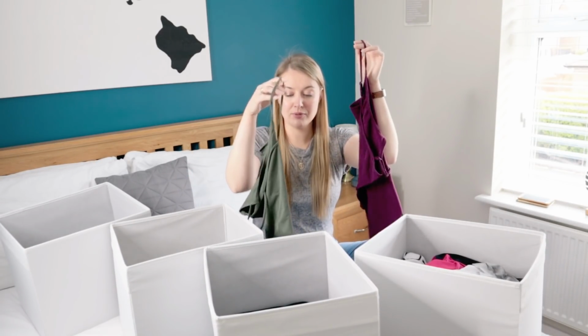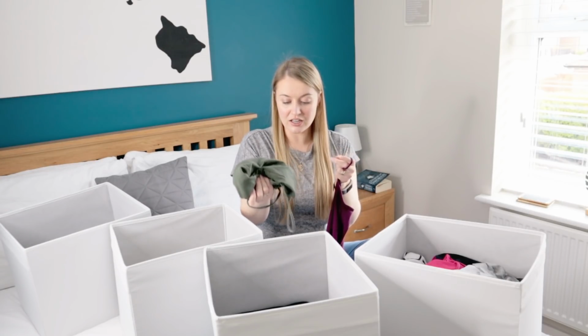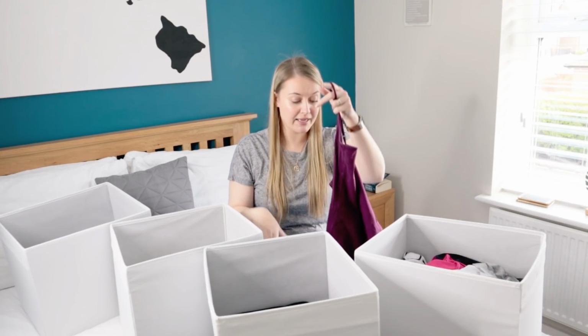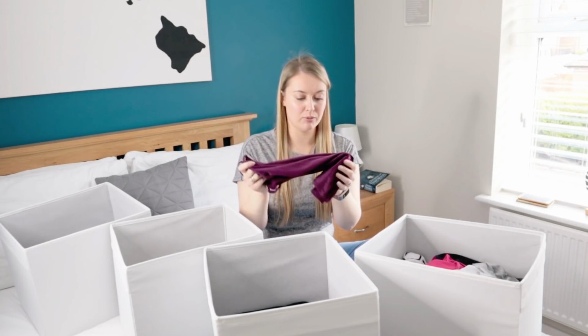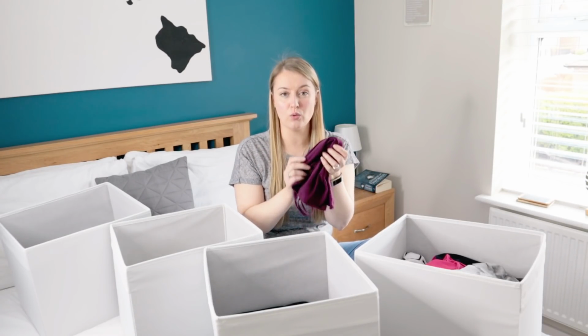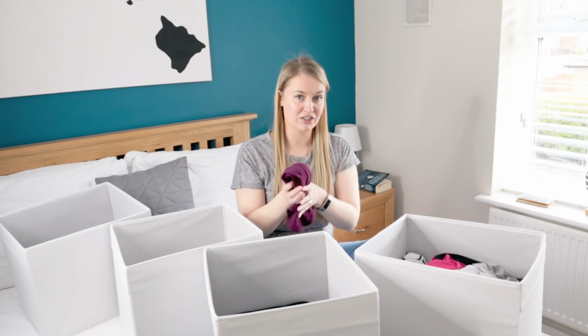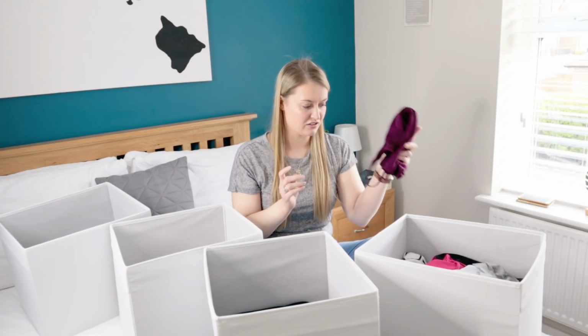I've then got a purple and a green. I am going to keep the green. I love this colour, I love this shade. I reach for this one quite a bit, but I am going to let the purple one go. I only used to wear the purple one with an old yellow sort of flannel shirt I used to have, but I don't have that shirt anymore, so I don't think I need this vest top anymore.